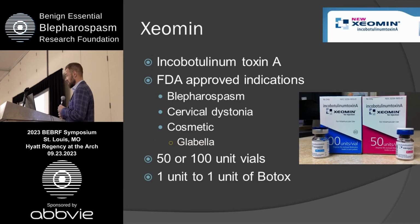Xeomin is one we use, and I use this pretty commonly. This is botulinum toxin A. It's FDA approved for facial spasms, blepharospasm, cervical dystonia, and then in cosmetics. And one of the benefits to it is it comes in 50 unit vials and 100 unit vials and does not need to be refrigerated. So it can be stored in a regular cabinet. And the other benefit to it is that it's 1-to-1 unit with Botox.